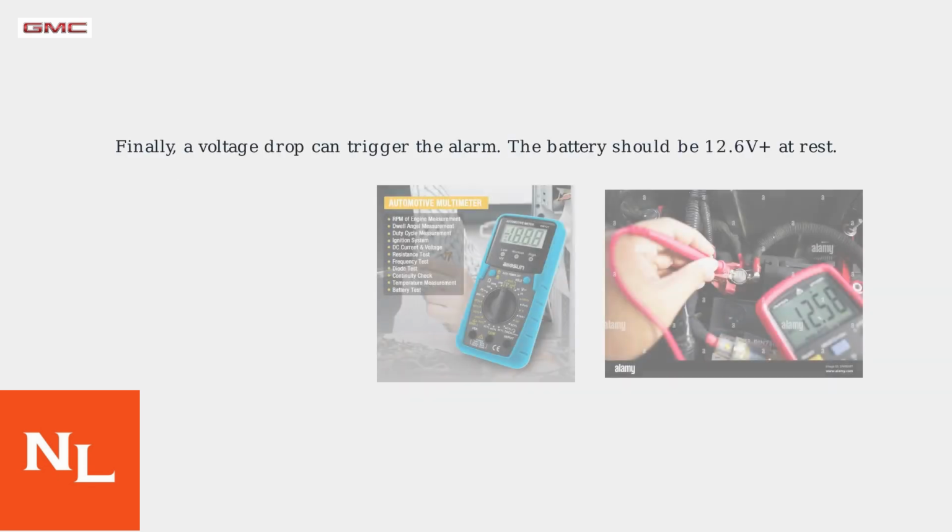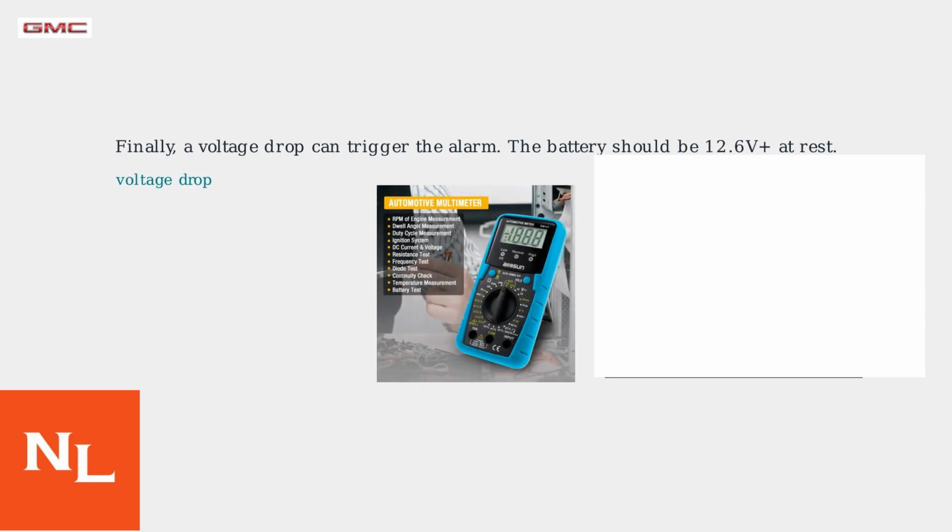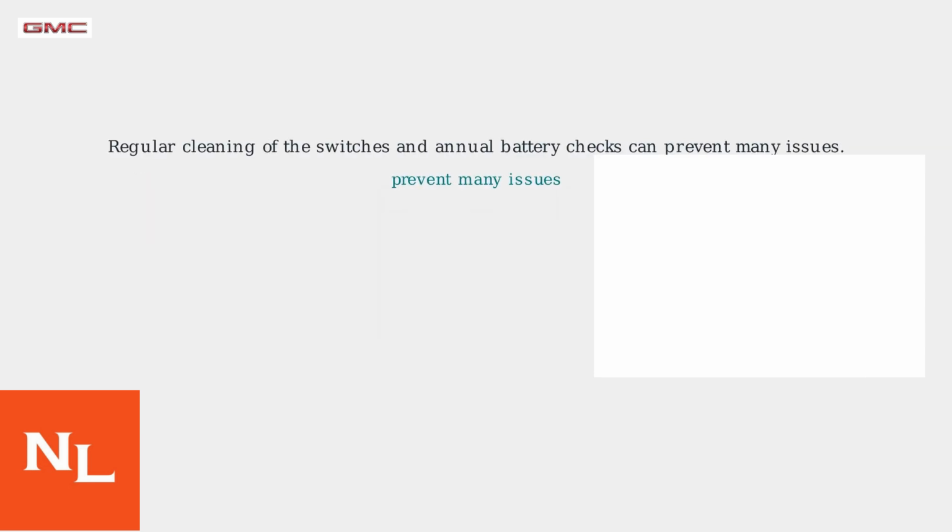Finally, a voltage drop can trigger the alarm. The battery should be 12.6 volts plus at rest. Use a multimeter to test continuity and voltage. Test continuity, resistance 1 ohm when closed. Regular cleaning of the switches and annual battery checks can prevent many issues.